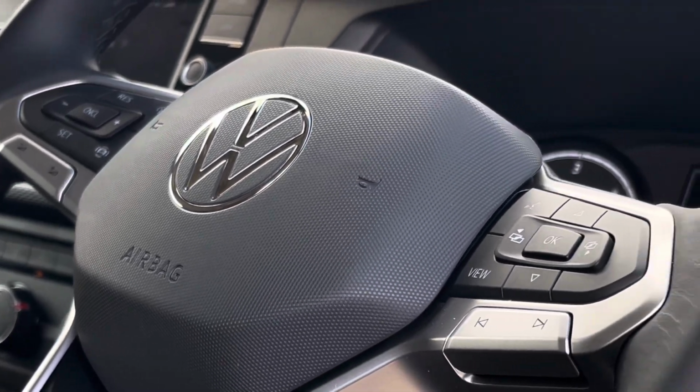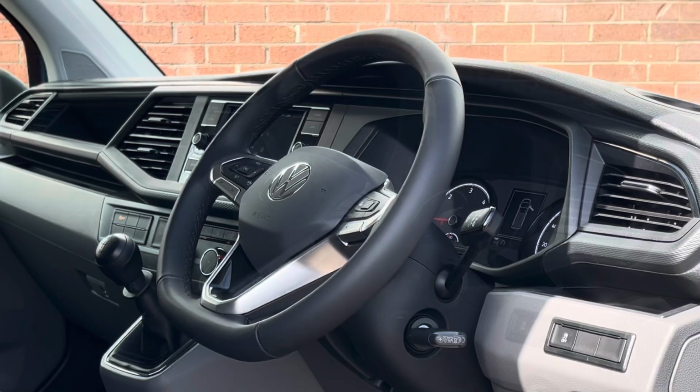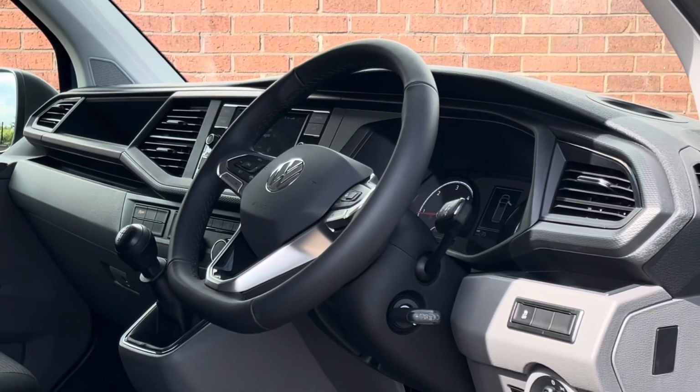And of course the driver has access to a 3-spoke multifunction leather trimmed steering wheel, which provides a more unique and customizable driving experience. This vehicle comes with a minimum of 1 year manufacturer's warranty and 1 year roadside assistance.